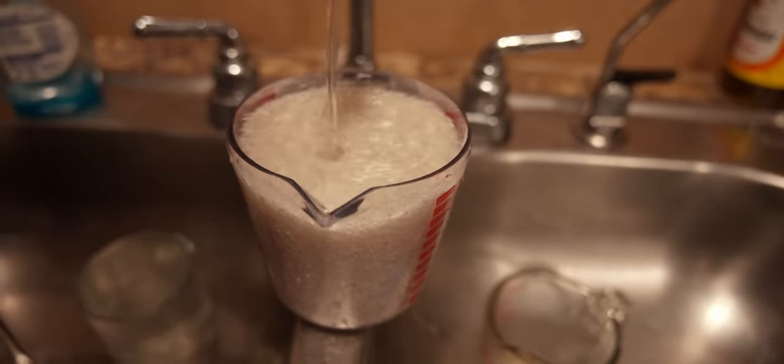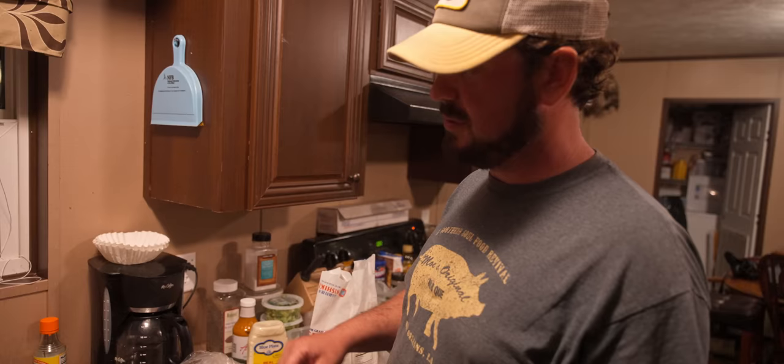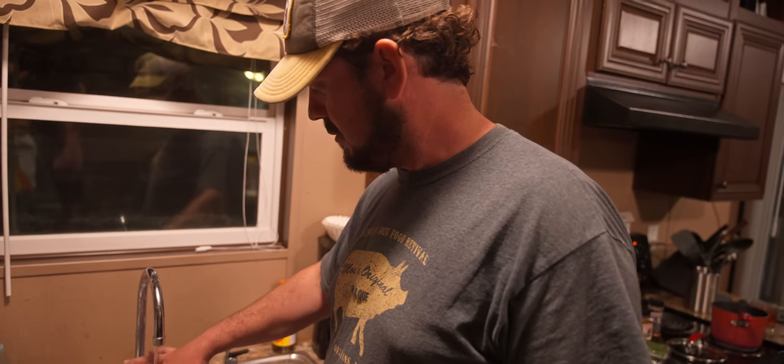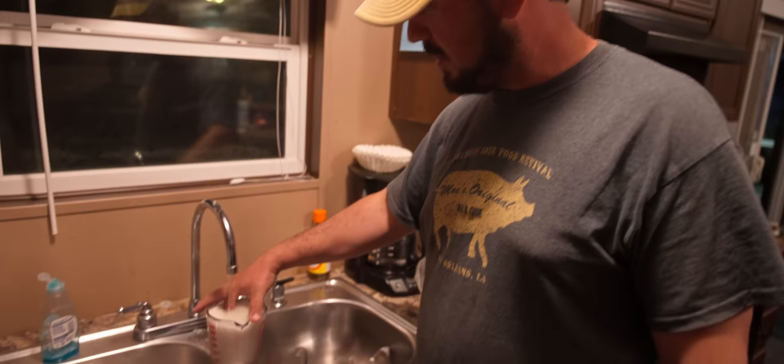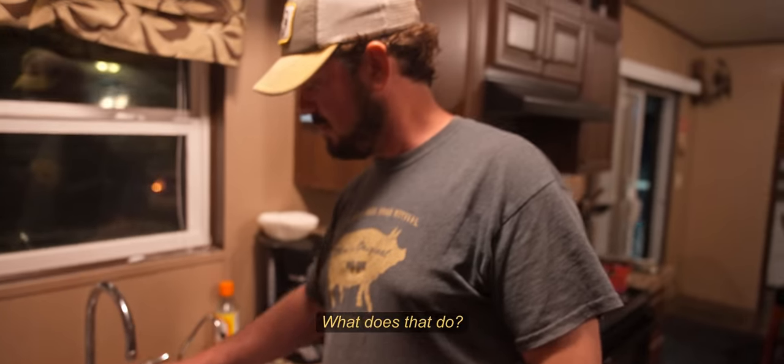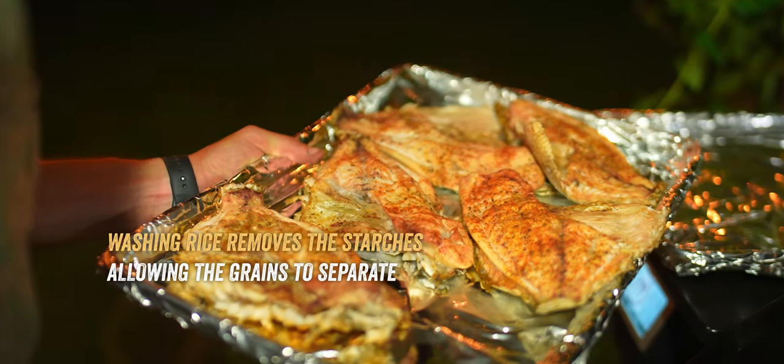When you're cooking sushi rice, it's really important to wash it. You want that water to be clear. You can poke it, see how water gets a little cloudy. What does that do? I really don't know. That's what the directions say.